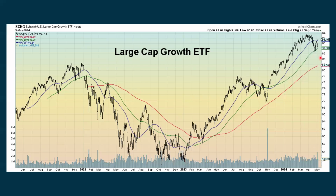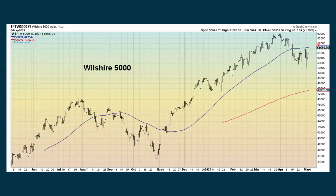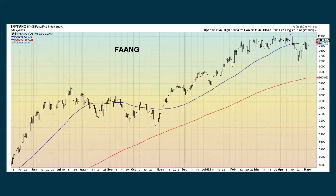Here's a large cap growth ETF. We're just a little bit above the 50-period moving average here. So that's a little more positive. Mega cap growth is coming back up to the moving average, but hasn't broken out above it yet. These are the big Magnificent Seven stocks and other really, really big stocks. The Wilshire 5000, a broad market measure, right at its 50-day moving average. Total stock, US stock ETF, which is 2,651 stocks, right at its 50-day moving average. You can see how this stuff all lines up. And then the FANG index is actually above its 50-day moving average.